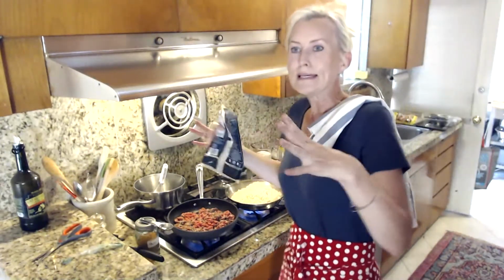This is really almost like a taco lasagna, because you're going to be doing layers.